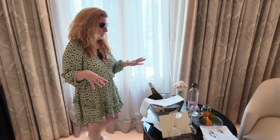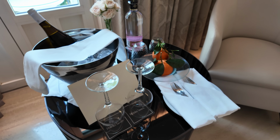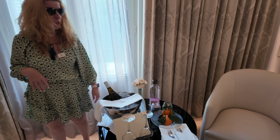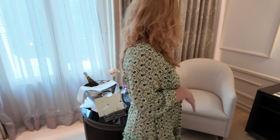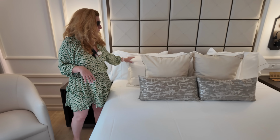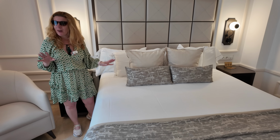The hotel have been very generous and gifted us a lovely bottle of wine and some beautiful Andalusian oranges and some fresh water, which is lovely, and these roses smell beautiful. And over here you've got a little seating area and your telephone. I think we have got a ginormous amount of pillows going on. I'm not sure if they have a pillow menu, but these feel luxurious enough as it is. I'm quite happy with those.